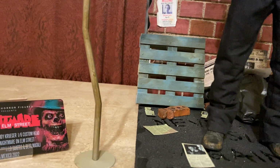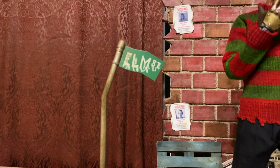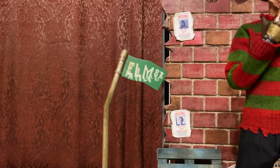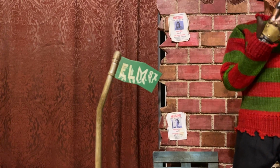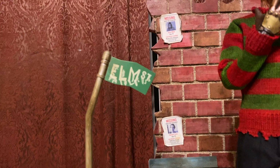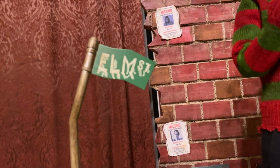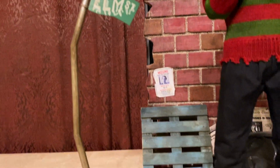Over here we got an Elm Street sign, all crooked and stuff. Kind of looks like the sign from the end of Freddy's Dead. When he says every town has an Elm Street, and it's the sign that pops out of the ground, which is cool. Good, kind of just simple details, but really nice. Adds a lot to the piece.